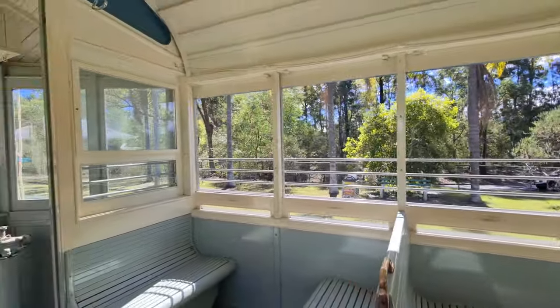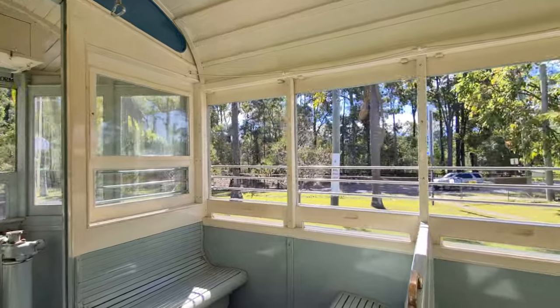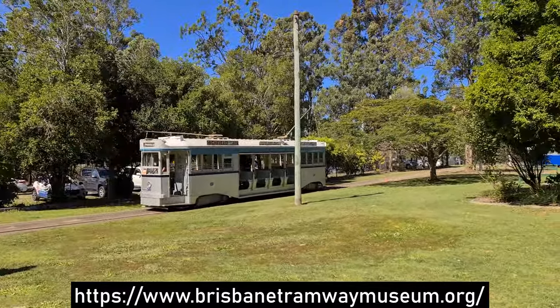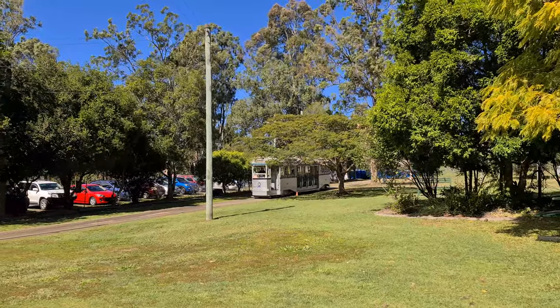So I'd highly encourage you to go, particularly if you've got some time off on a Sunday afternoon, make your way over to Ferny Grove, jump on the trams, see all the friendly volunteers that run this fantastic museum, and have a lovely family Sunday out, or enjoy it just on your own like I did as a real big transport nerd.